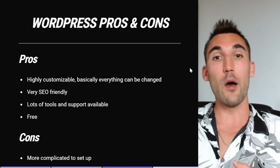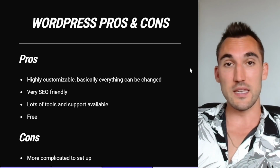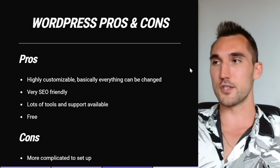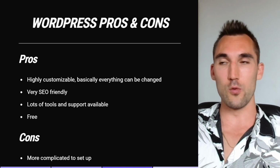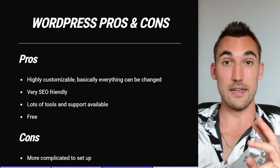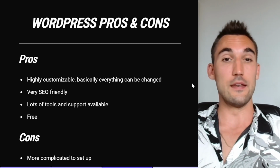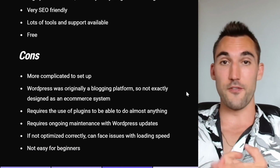Now, WordPress, on the other hand, does allow you to do a lot of customization and a lot of custom things. However, it's not as easy. So the pros of WordPress include being highly customizable. Literally everything can be changed on the platform. It's very SEO friendly. There are lots of tools and support available, lots of plugins, lots of developers working on it. Most sites on the internet are actually on WordPress, so that makes it obviously very good for having a lot of people looking at it and doing things on it. And it's also free, so you don't actually have to pay for WordPress. You can just get it, you can install it and run it on your hosting, and you don't have to pay a monthly fee.